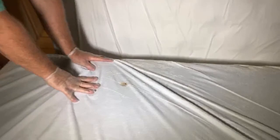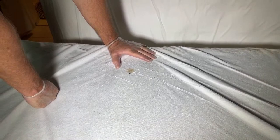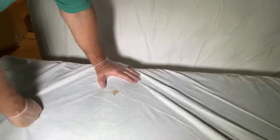Is that? What in God's green earth is that? Is that a bed bug that got swooshed? Is that an insect? I don't know what it is, man. I don't think it's an insect. Is it a piece of shit? I think it is. No! I think it's shit. Oh, no!